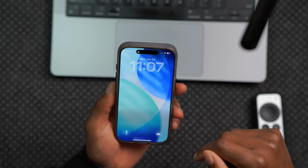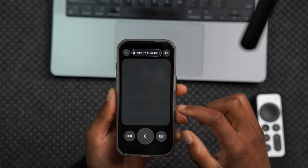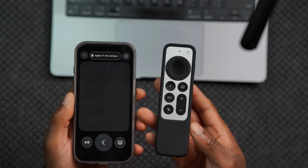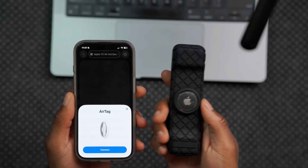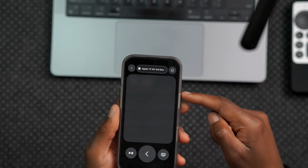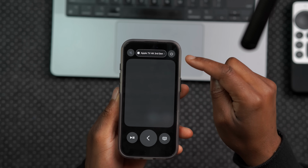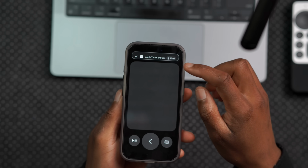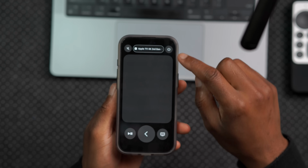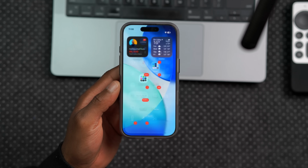Something else that has been improved, for example, if I click on my Apple TV remote just like this using my iPhone, is that if you are using your iPhone on iOS 26 and your Apple TV that's on tvOS 26, if you don't have the remote, oh, my AirTag actually showed up right there, but if you don't have your Apple TV remote and you are using your iPhone as the remote, with the previous update you didn't have the ability to turn on or off your Apple TV using this button, but now for some reason it has been re-enabled and you can turn it on and off according to your need using your iPhone Apple TV remote app or the quick control shortcut that you have right there.